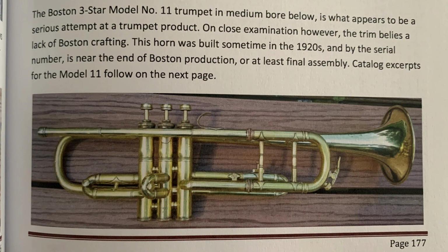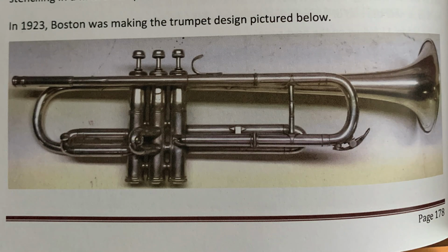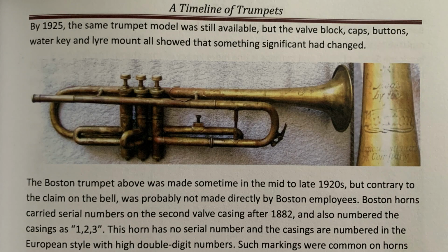similar. The one key difference I would note between this raw brass Model 11 and what I'm looking at today is the lead pipe, and we'll go over more of that later. But on the following page, there's a picture of supposedly another 1923 Boston trumpet. This one differs not only at the lead pipe, but in the third slide construction. That looks quite different to me. And then there's a picture of a 1925 Boston, by which point quite a number of things had changed.